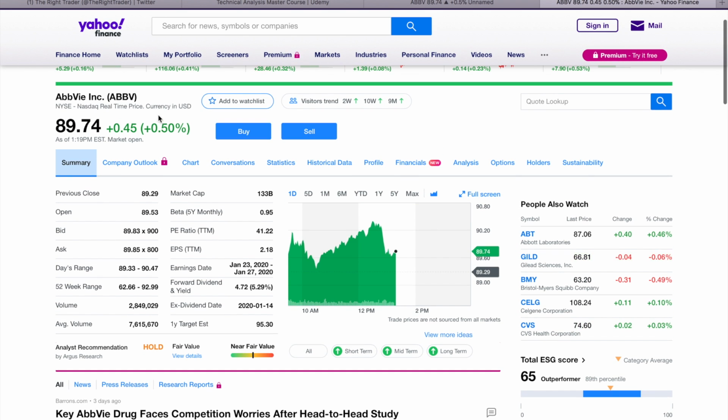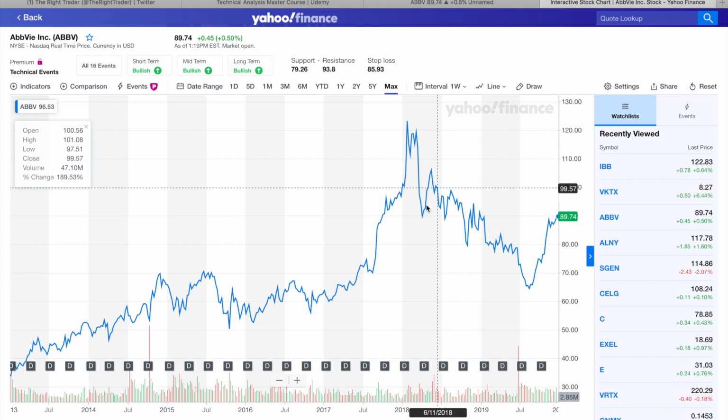So first up we have AbbVie. This was one that was actually in my best dividend stocks for 2020 because it pays out a massive dividend of 5.29% on a yearly basis. So you're getting a massive dividend paid out quarterly, as well as great performance on the stock itself.